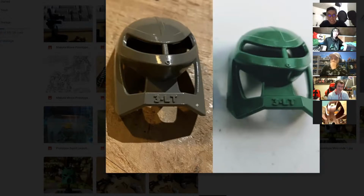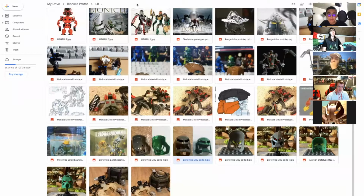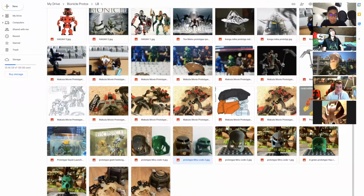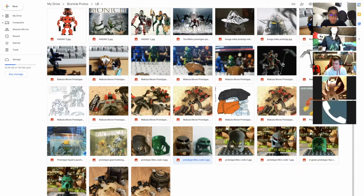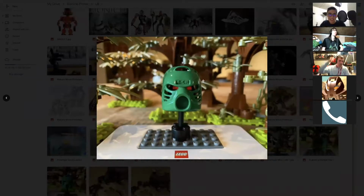Oh my goodness. Fun fact on BS01 here, it states that the code is the same on the prototype Miru there. The same numbers are on the inside of the mask in the final version as well. So they didn't ever change the codes. They were the same all the way through. Yep, that's actually because the codes correspond with the names of the designers for the specific Kanohi. Oh yeah. I remember hearing about that. Wait, really? So I forget if it's the first name or the last name or exactly how it works.